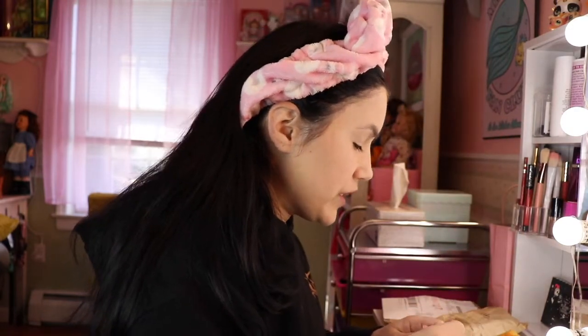So my only complaint about this mascara is that it's not really building up. The lower lashes look good. You can see that there's product there, right? The upper lashes, though, it looks like there's nothing there. See if I dry it, if I can put more on. So this is the mascara on both eyes.